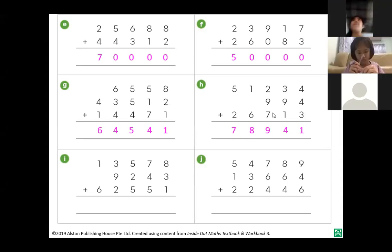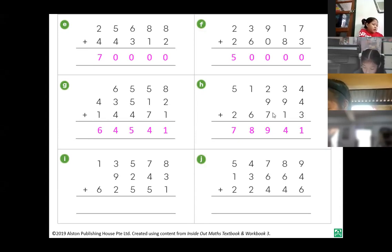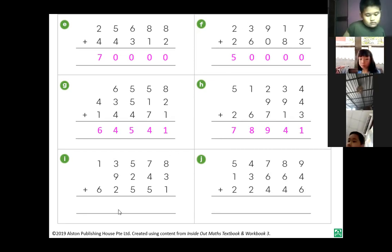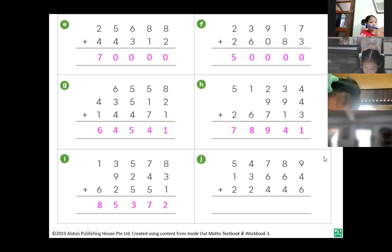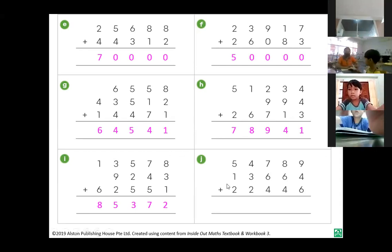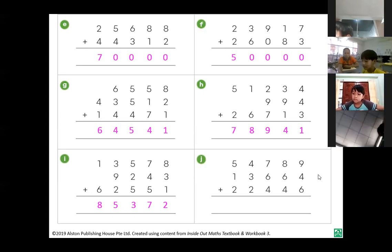Ivy, what's the answer for letter I? Look at your workbook, class. Very good. So that's 85,372. Good girl. Okay, letter J. What about Richard? Letter J.